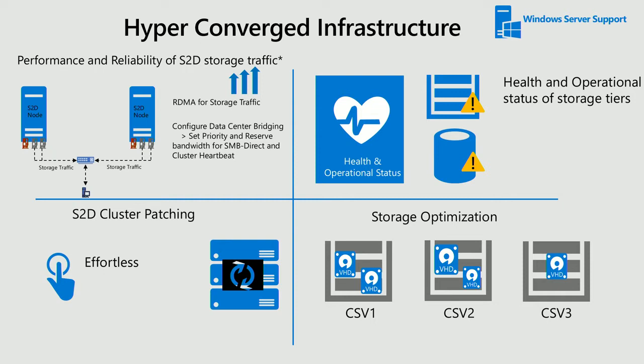VMM will automatically perform what we call storage migration. It will move a VHD from a CSV which is running hot, is running out of space, to a CSV which has sufficient space. And it will do this without the need for administrator intervention. So no more pager beeps in the middle of the night because some CSV ran full and you had an outage.